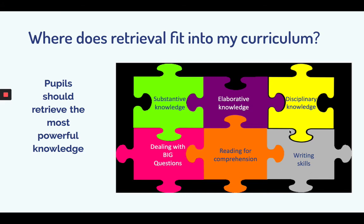So where does retrieval fit into my curriculum? It's really important pupils retrieve the most powerful knowledge. As a department, you need to have a look at the curriculum and make sure you're aware of what the powerful knowledge is and what parts of that curriculum and knowledge pupils have to retrieve.